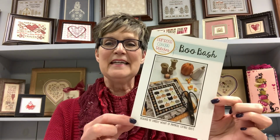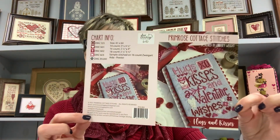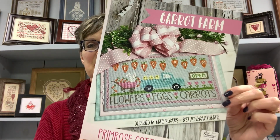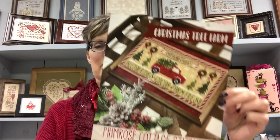And then we're carrying a new designer called Primrose Cottage Stitches. And you may know them from the quilting world. It's a mom and a few daughters who are very talented. And you will see their quilting influence in their style of design. This is Boobash. This is Hugs and Kisses. And Carrot Farm is a current sale going on. And Christmas Tree Farm. I know it's off season, but I just wanted to show all of the ones that they have so far.